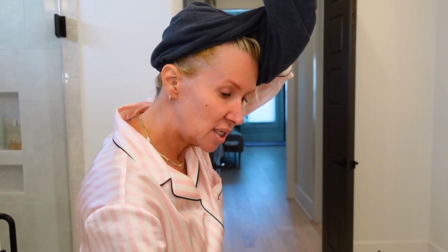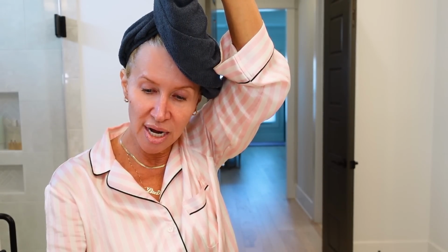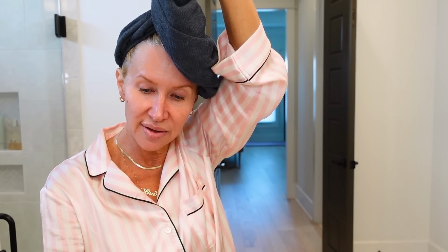Let's see, I've got my oil, the keratin healing oil. Let's do something I haven't shown you guys before. This is something I've been using for the last, I think, 3 times. It's the Lonza Healing Curls Curl Boost Activating Spray. It says spray into damp or dry hair and leave in. So that's what we're gonna do.